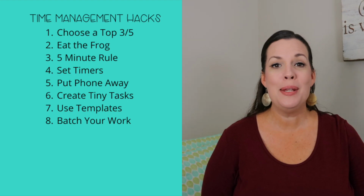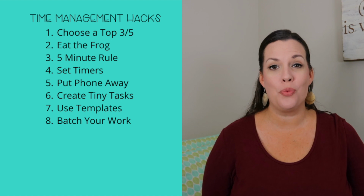Tip number 8 is to batch your work. Batching is also another concept that I got from the whole business TPT world. Our brains actually don't function as well multitasking, where we are switching from different task to different task. We're checking an email, we're grading some papers, we're writing a lesson plan.